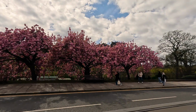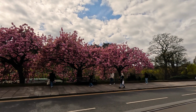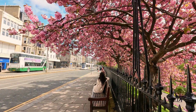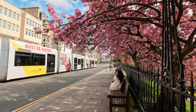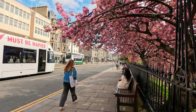Just across the road is Princes Street Gardens, a peaceful haven right in the heart of the city. As you walk through, you'll see the trees in full bloom, their petals gently falling like snow. It's a favorite spot for locals and visitors alike to take photos, relax, or just soak in the beauty.